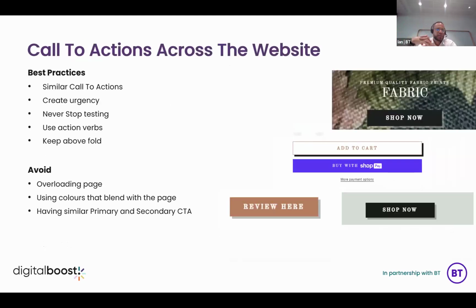Call to actions across the website as well are key. We always want to have similar call to actions, try and make sure they marry up. In this case, we always want people to shop now. There's a secondary call to action which is we want reviews, but the main one is shop now, add to cart, and so forth. Never stop testing. Everybody's going to be different.